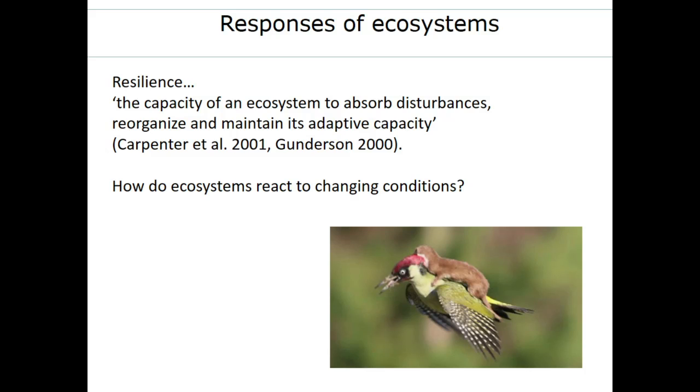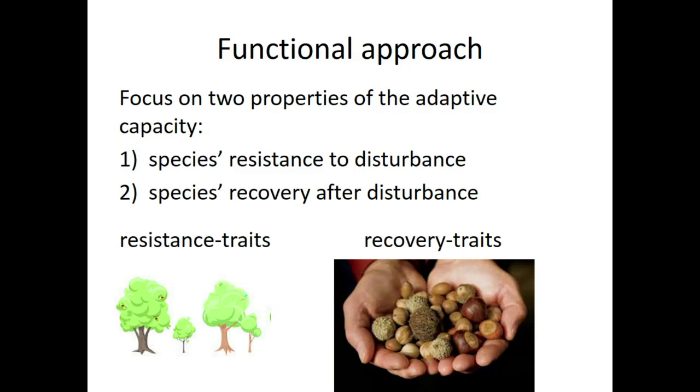I use resilience as the capacity of an ecosystem to absorb disturbances, reorganize, and maintain its adaptive capacity. For me, the function of the ecosystem is to maintain its adaptive capacity. How do ecosystems react to changing conditions? For that, I used a functional approach, because ecosystems are very complex, and only the species don't tell what is happening in that ecosystem, but traits can. Actually, I did almost exactly the same as the presentation about the dry grasslands, but I used another ecosystem, and I used other traits.